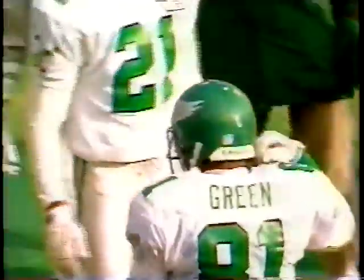Back to live action. And again, Roy Green with the pass reception from Cunningham for the first down. Roy Green still showing he's got what it takes. And you know this guy all too well. Boy, did he cause the Redskins a lot of problems. Boy, Roy Green has been around a long time. Maybe 100 years. If not 100, probably at least 50.